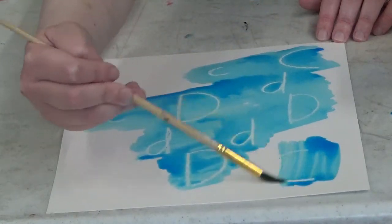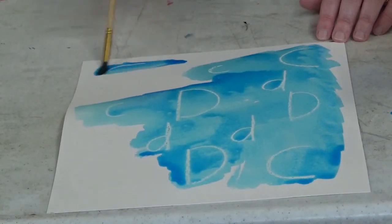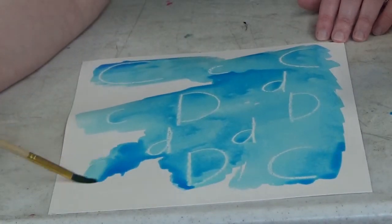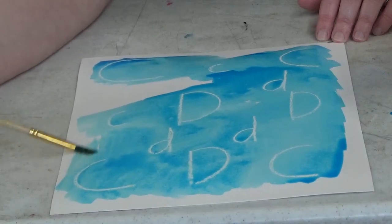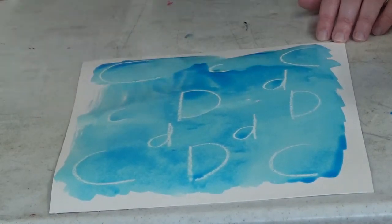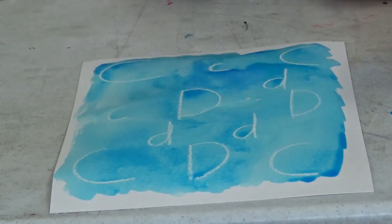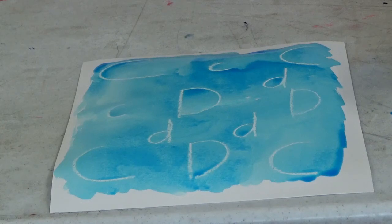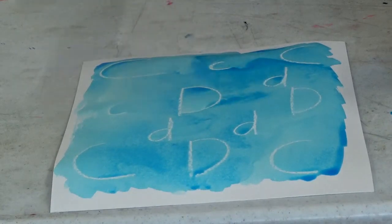And you just keep going until all the letters are revealed. And that is how you do magic letters. Now, you can practice this as many times as you want, and like I said, this allows your child to practice motor skills as well as letter recognition.